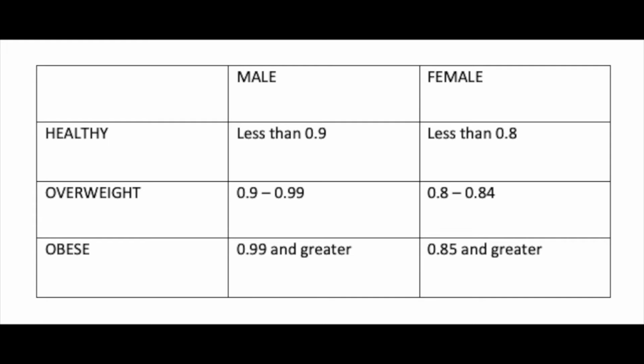Next is the waist-hip ratio. This is measured by measuring your natural waistline as well as your hips, the fullest part of your hips. Then you divide the waist circumference by the hip circumference. A healthy ratio is different for men and women. For a man, anything less than 0.9 is healthy, anything between 0.9 and 0.99 is overweight, and anything greater than 0.99 is obesity. For a woman, anything less than 0.8 is healthy, anything between 0.8 and 0.84 is overweight, and anything 0.85 or greater indicates obesity.